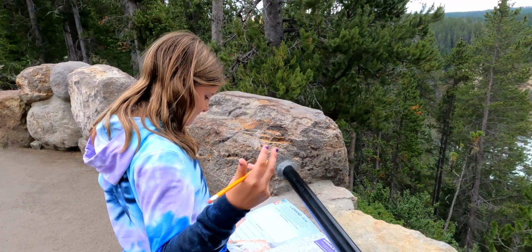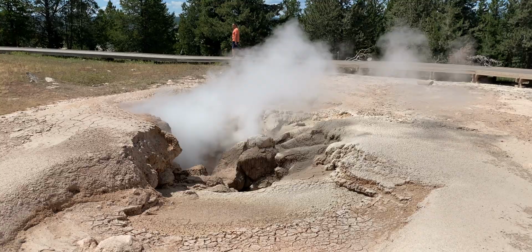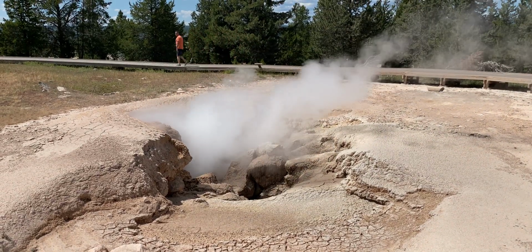So Yellowstone is the oldest national park in the United States. And it also has some geothermal features that you will find nowhere else. We're gonna give you our top 10 tips for visiting Yellowstone National Park.